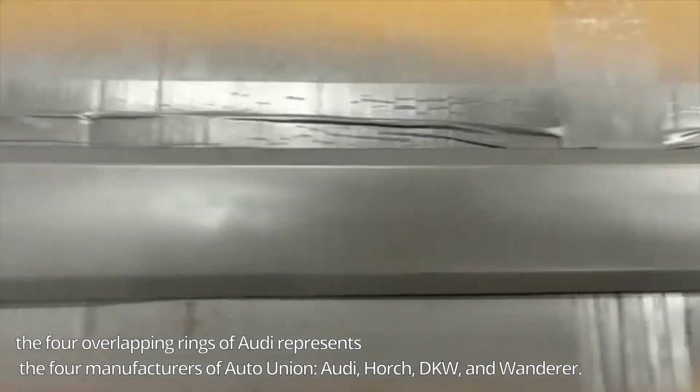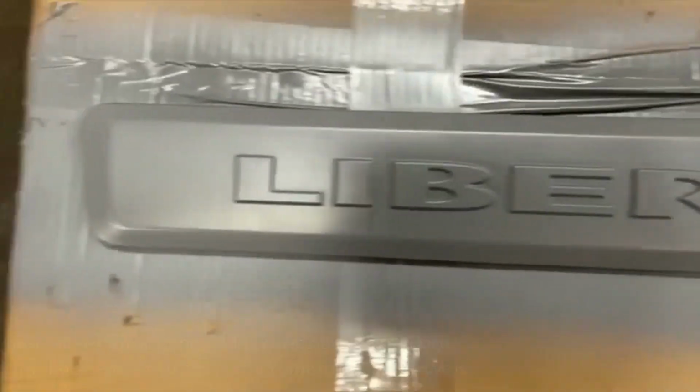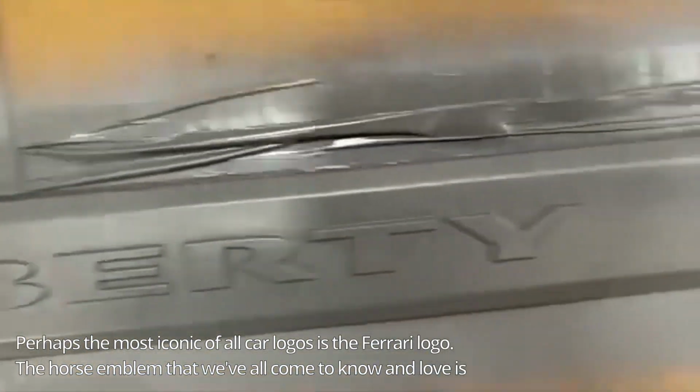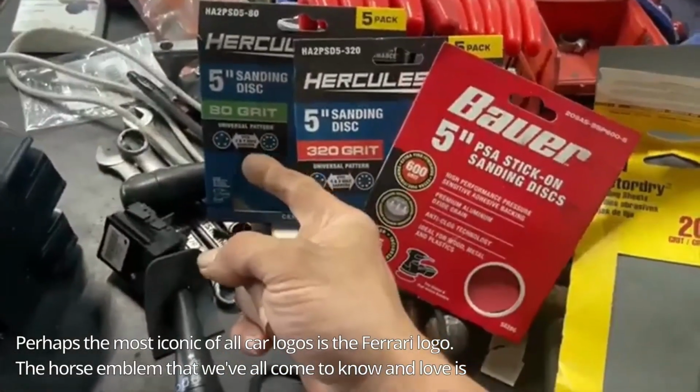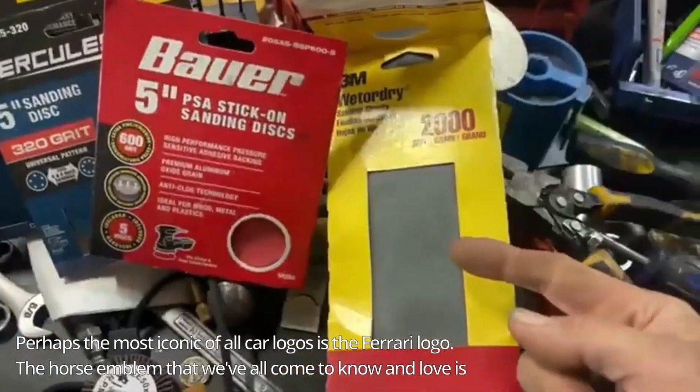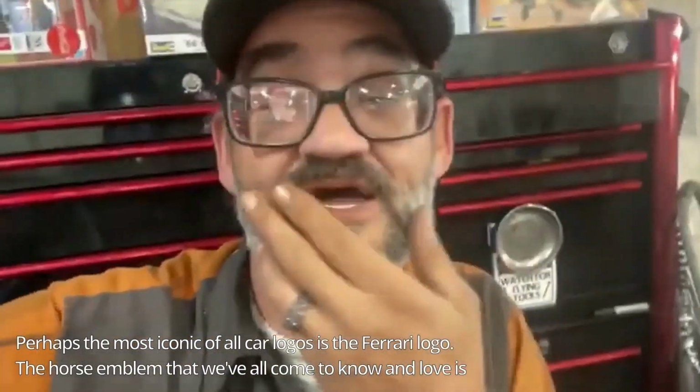I've put 2 coats on there so far. I think I'm going to go for a third because it's got some light spots in it. When you get to the sanding portion, something you may or may not know: the lower the number, the grittier the sandpaper. The higher the number, just like age, the finer it is.